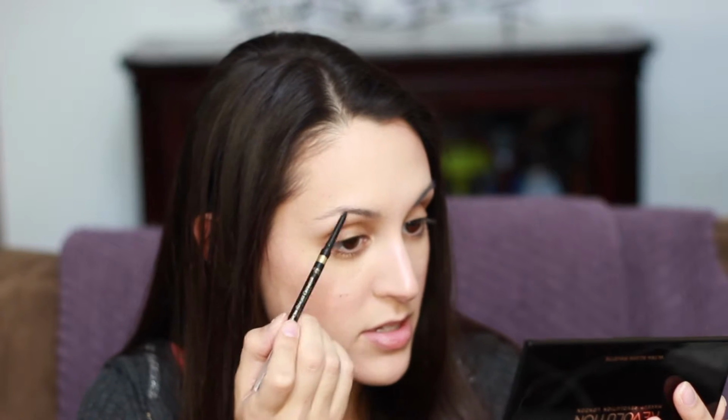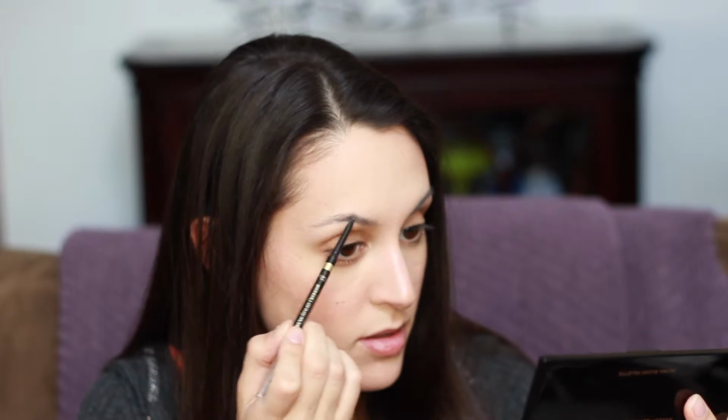So now I need some brows in my life because my eyebrows are looking kind of crazy right now. I'm going to go with my L'Oreal Brow Stylist Definer. This is basically my new favorite brow product in the face of the planet. It's so cheap and it's so good. So I'm just going to brush through my eyebrows a little bit to get the hairs in place. And then I'm going to go in with the pencil and define everything using tiny strokes that go in the direction that the brow hairs naturally grow in.